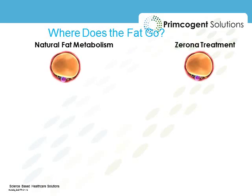So where then does the fat go? Well, actually, the process in which fat is displaced from the area is quite synergistic with natural fat metabolism. So when you're dieting and exercising, what are you doing? Basically, what you're doing is you're creating an energy demand. And that energy demand must be satisfied by your natural energy reserves. So your stored fat, your stored sugar.